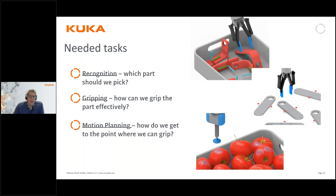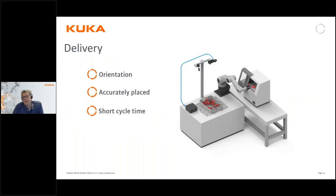Now, of course, once we've gripped the object in question, we also need to deliver it to wherever it's going. That means that we, again, need to keep an eye on the orientation of the object. We need to accurately place it. If we are going to place our objects in a fixture or in a machine of some kind, we probably need quite high precision in how we are gripping it. So we need to have a high accuracy in the system. And of course, today, there's usually a demand of very short cycle time or high productivity. So we also need to do this in a very short cycle, with a very short and optimized cycle time.